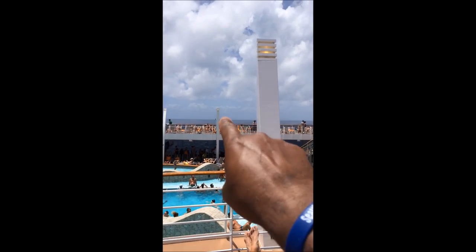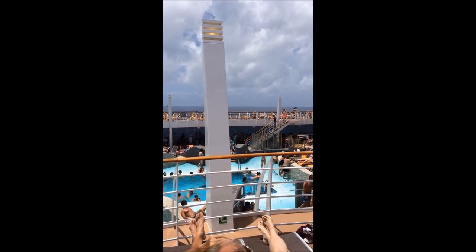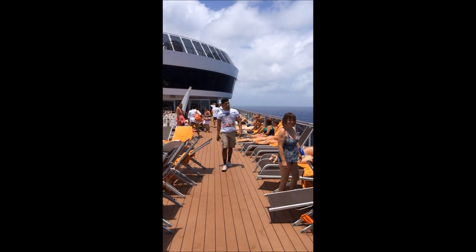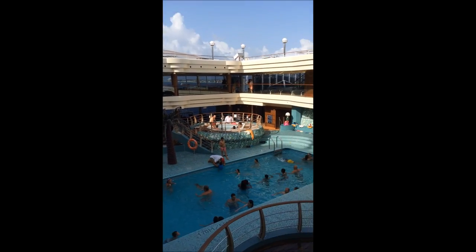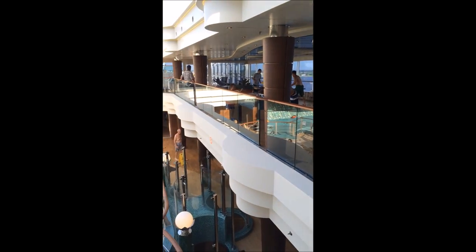Now, Cuba. About 7 miles. There we are. Look at all the people. Okay, I'll show you this. This is the indoor pool. Right now it's open. But this also is an indoor pool and they have ping pong. Very nice.